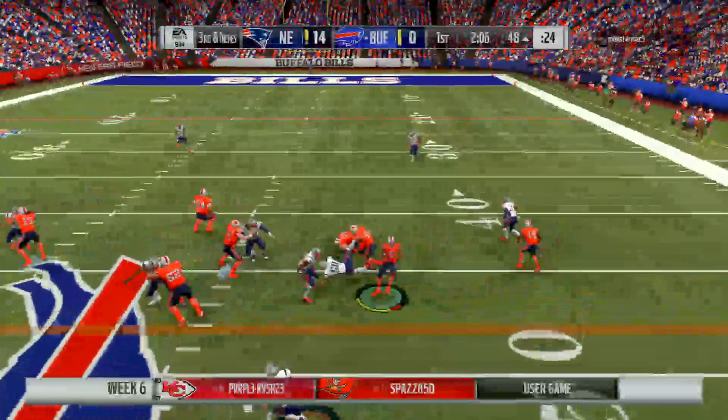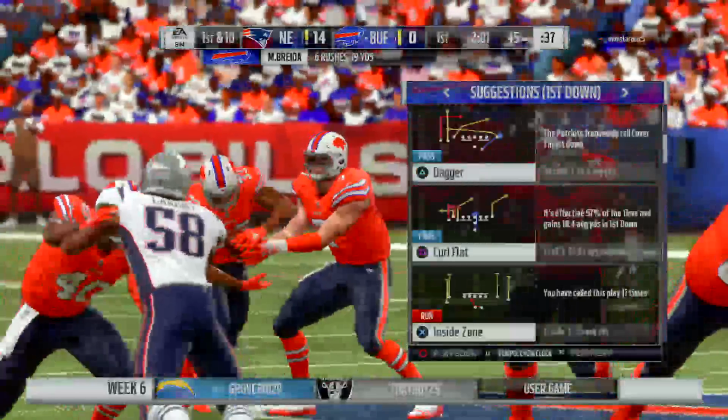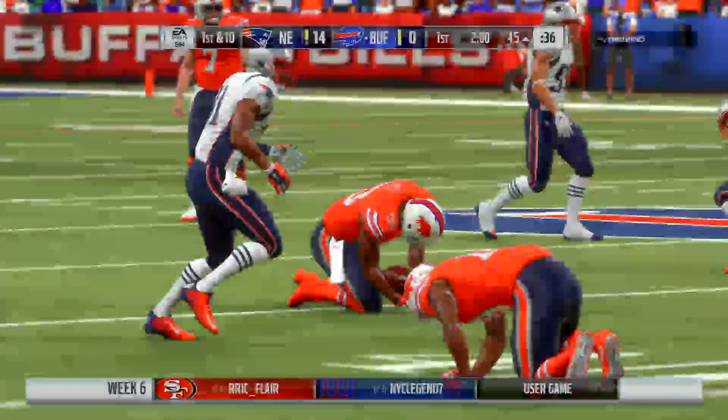They'll run it now out of the gun. And he has the 1st down yardage before they bring him down right at the 45. Only 3 there on the pickup, but that's enough to move the chains.